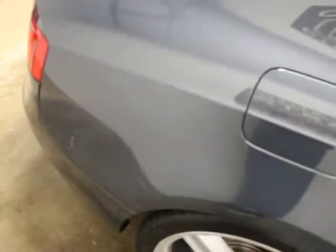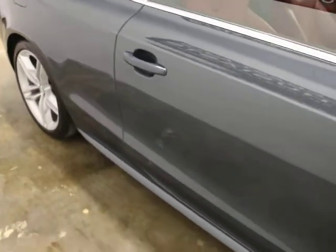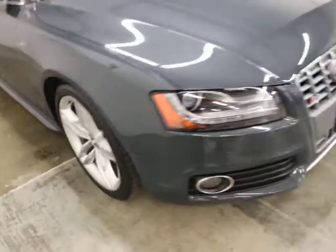So again, the body and paint's in really good shape. The mileage is good. We think they went to the supercharged V6 because of EPA standards they had to meet. We like the V8. We love the way it sounds. It drives like a beast. And it really handles well at high speeds. So I took this over to our mechanics, have an inspection done, and was impressed.